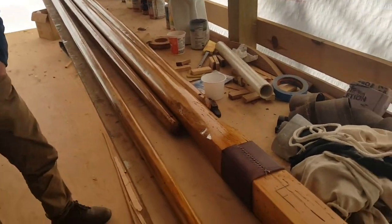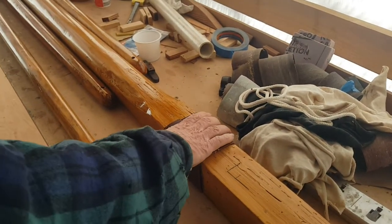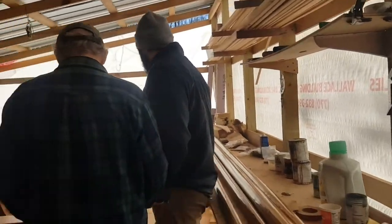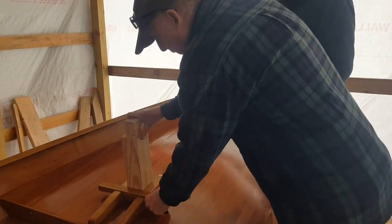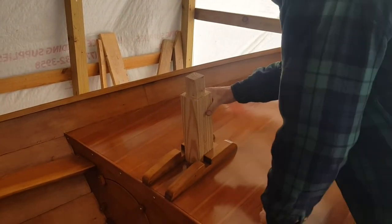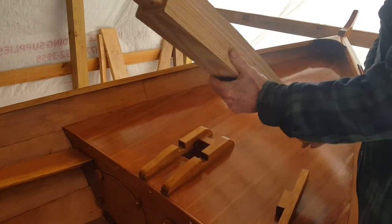Guess you made that too, huh? Yeah, that's what I've been working on lately, is leather work. See how it fits in there with this? It gets trapped in there by this little wedge. So the leather gives it some padding. Oh, okay. So this drops in, and then there's a mortise and tenon in the bottom.